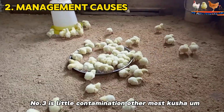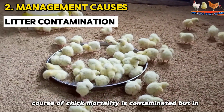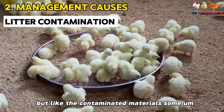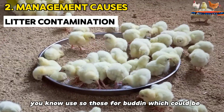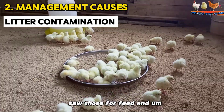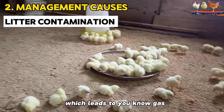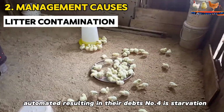Number 3 is litter contamination. Another crucial cause of chick mortality is contaminated bedding materials. Some farmers use sawdust for bedding, which could be really harmful to chicks. Chicks can mistake sawdust for feed, and in the process they consume it in a good quantity, which leads to gastrointestinal impaction and ultimately results in their death.